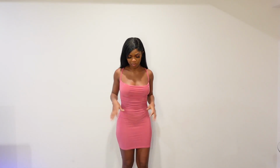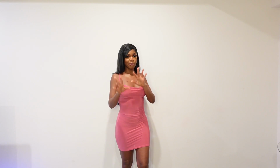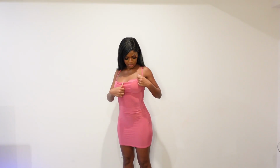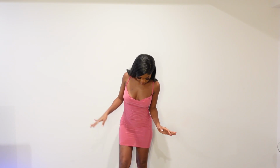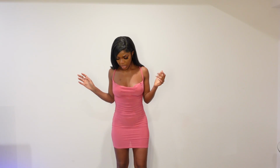Perfect on me. And the chest area, if you have bigger boobs, you're blessed, it gives you a little hump. It has a loose fitting on the chest area, so show off your boobies. And this is so cute. You can pair this up with wide heels and a trench coat over this dress as well.